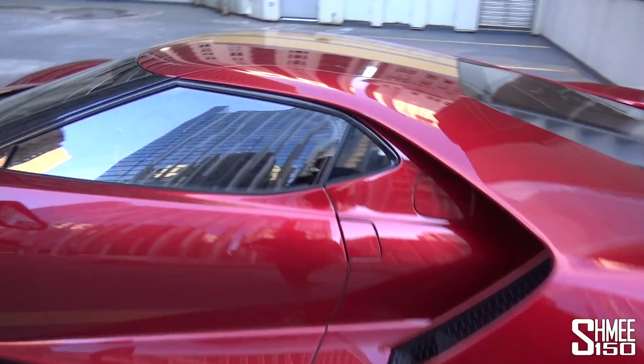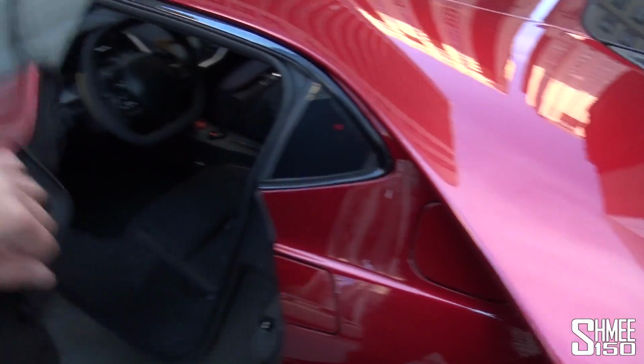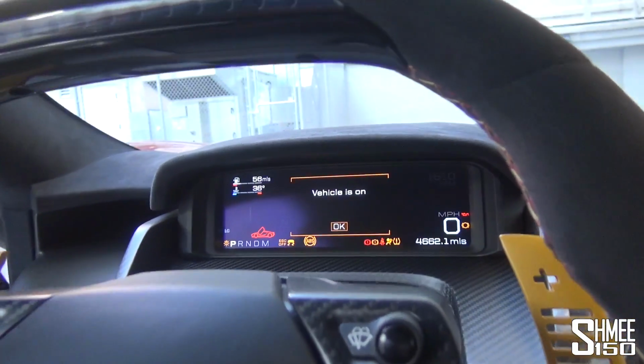So we will get this fired into life, of course with the new sound that it's inherited since I arrived out here in the USA as well. Always need to be quite careful climbing in here. There we go. Bring this into life then. Here we go. It's really cold, but it sounds really good.